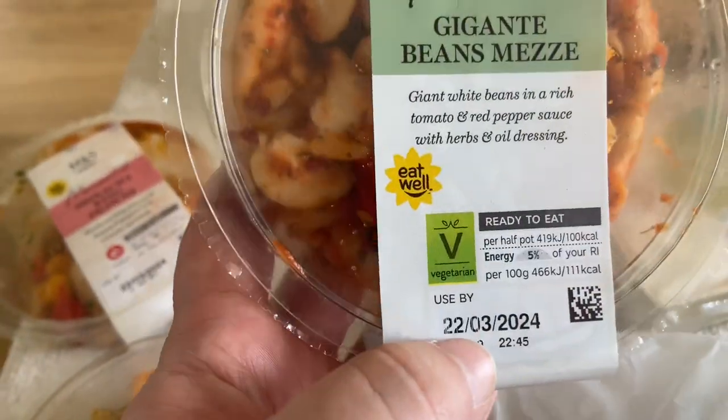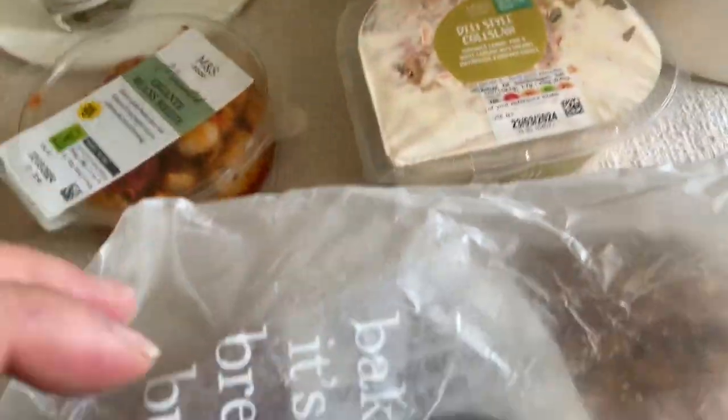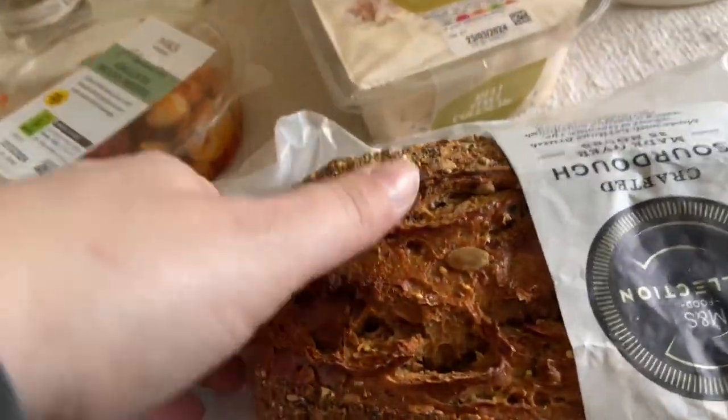This is the giant beans. This is Greek style. We love this. So nice. This is the giant beans, which are absolutely stunning. And absolutely love the deli style coleslaw. It's really, really nice. And I picked up the fresh bread. So this is the bread. I absolutely love this kind of bread with seeds.